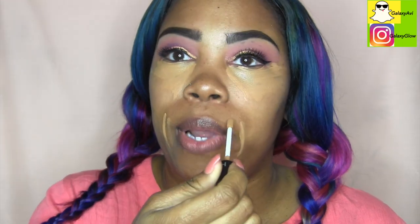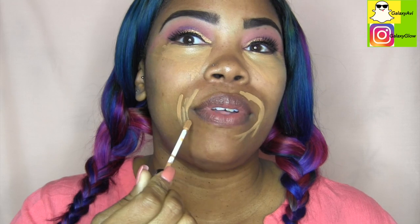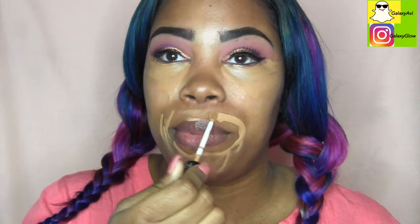I can't talk this morning. This helps to even out my skin tone and brighten up the areas I need brightened. Around my mouth it's a little darker, so I'm going to go ahead and just go crazy with it. I'm going to look a little bit crazy, just a bit, but it'll work out, I promise.